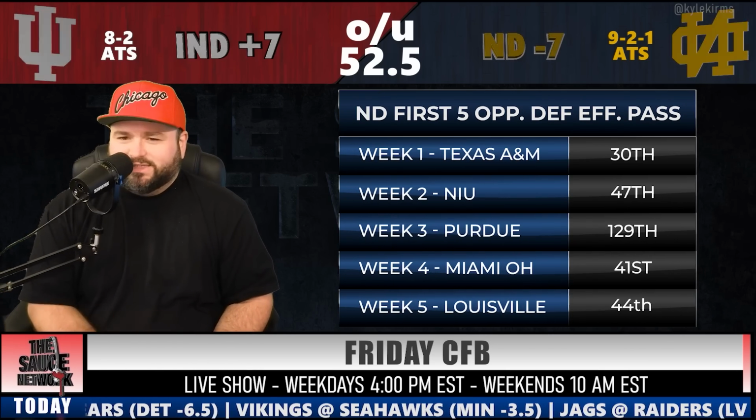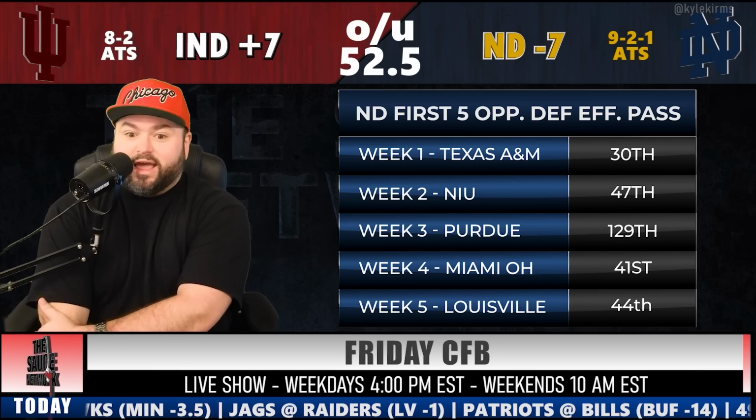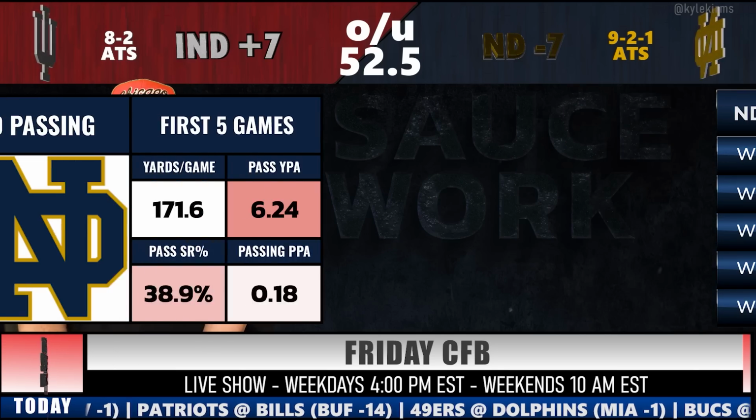Well, his numbers on the season are a little bit underwhelming. 7.1 yards per attempt, 16 touchdowns, 5 interceptions. But the story of the Notre Dame passing attack, I mean, they started off the season, 4 of their first 5 games were against top 50 defenses in terms of effective pass. Texas A&M, NIU, Miami of Ohio, Louisville, all very good pass defenses, and Riley Leonard and the Notre Dame passing attack looked terrible through 5 games. 6.24 yards per attempt, 171.6 passing yards per game. This passing attack was looking non-existent.